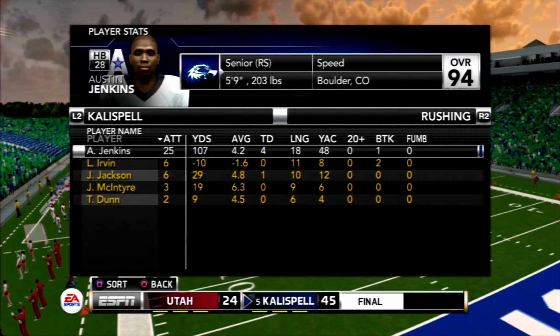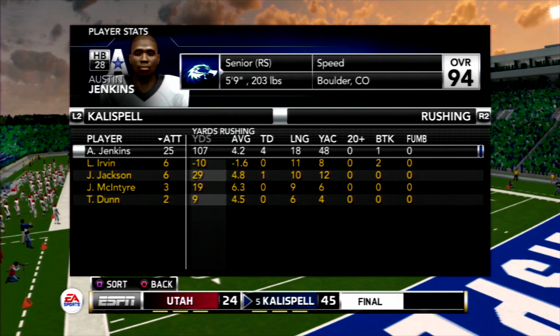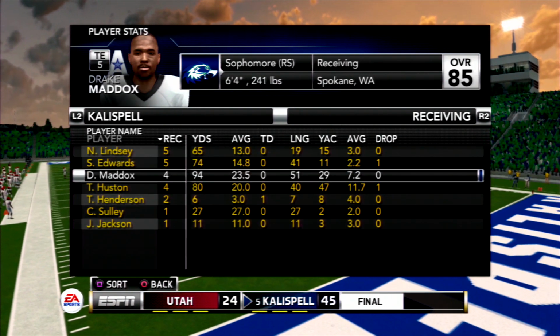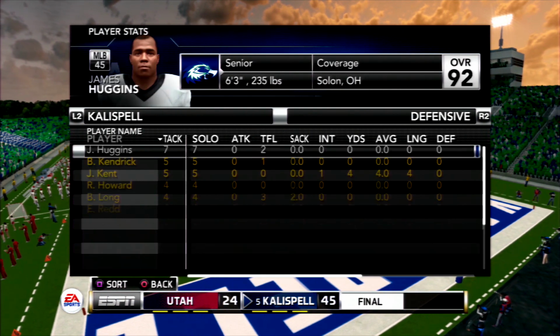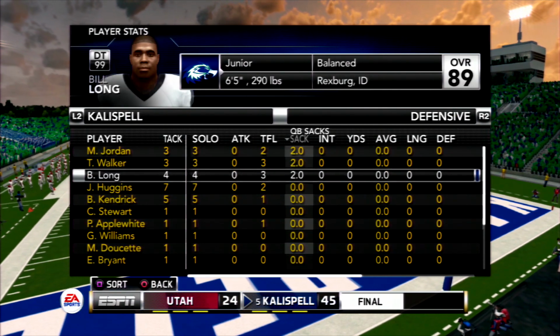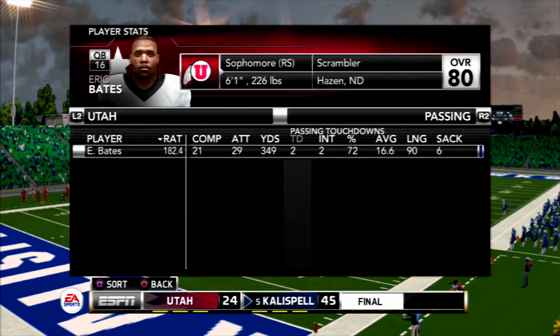350 on the day for Luke Irvin. Austin Jenkins gets to 100 yards rushing with those 4 touchdowns. He had 8 rushing scores entering today. Lindsey had 65 receiving yards. Drake Maddox almost to 100. He had a big 51-yard reception. And then the defense, 3 players with 2 sacks on the day, and then 2 interceptions.